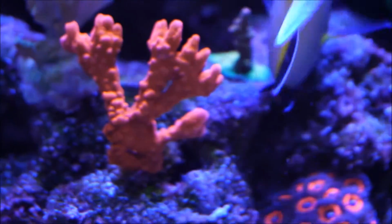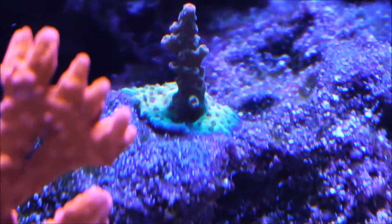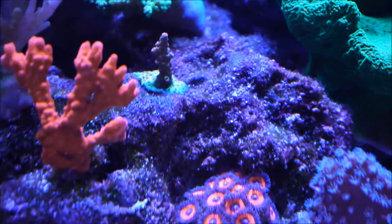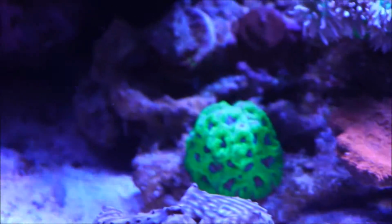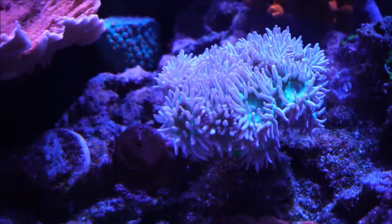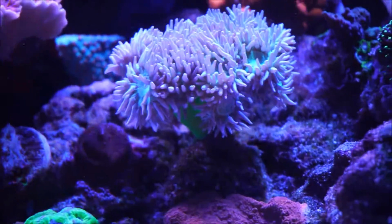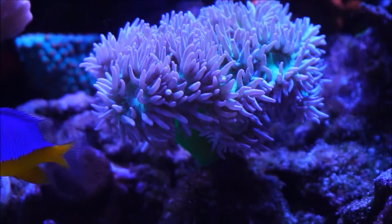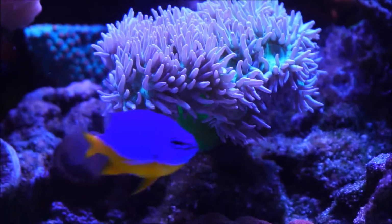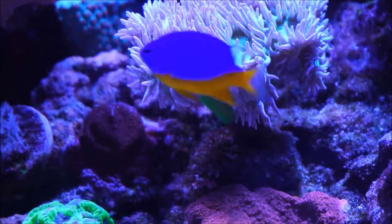There you can see a pink lemonade is starting to encrust onto the rock. Can't wait for that thing to sprout out. All of my LPS are doing really good. My Duncan, my frog spawn, my candy cane coral. Again, all the LPS are doing good. I feed them the BRS Reef Chili maybe once every 10 days, and I'm sure they're catching some of the fragments of the mysis shrimp that I feed the fish.